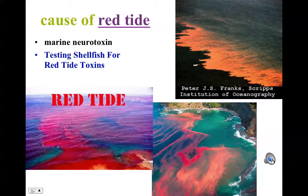Here are several aerial photos of blooms of dinoflagellates, or overabundant growths of dinoflagellates, off the shore, along the ocean coastline, causing what we describe as red tide. Again, there's so much dinoflagellate growth in the water, and these organisms are such bright reddish in color, reddish-orange, that it appears almost as if the water is on fire. You can see that it's a really bright reddish-orange color in the water due to the abundant growth of the dinoflagellate.